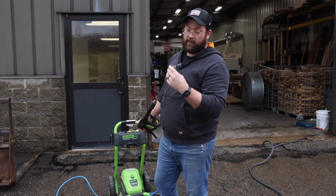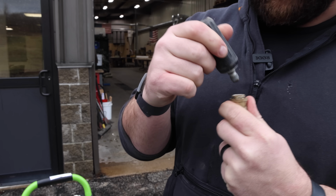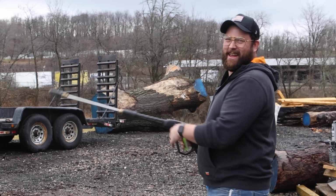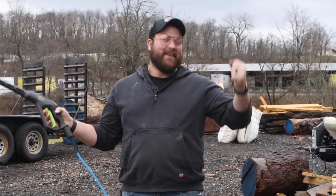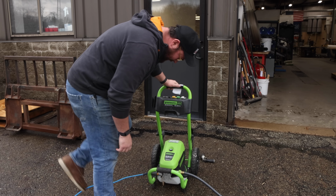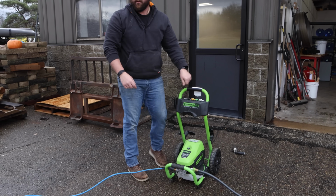This thing's definitely got some wear on it. We've got that turbo nozzle here, nice and rusty, the way we like it around here. Be good to me, you son of a bitch! We were so close! You suck! You f***ing suck! Oh, we were this close.